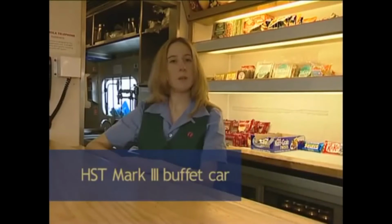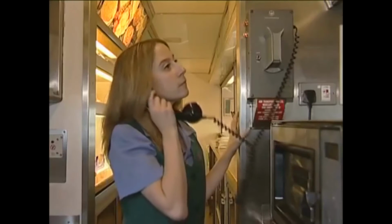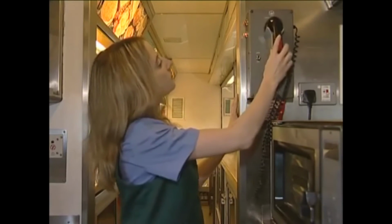Let's start. You may need to make an announcement or call for assistance from the train. The best way to do this is by using the train's PA system. The PA handset can be found in the train manager's office in coach A, and here, in the buffet. Simply pull the switch down to the on position, pick up the handset, press the button. This is a staff announcement. Could the train manager please come to the buffet? Once you've finished, put the switch back into the off position.